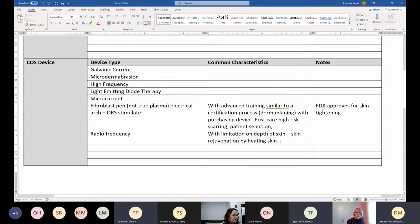I don't know of any device that uses radio frequency just to warm the skin or to penetrate. Typically, that's more of an ultrasound device or some kind of nano device. The only radio frequency devices that I know of are FDA cleared for body contouring, cellulite reduction and skin tightening.